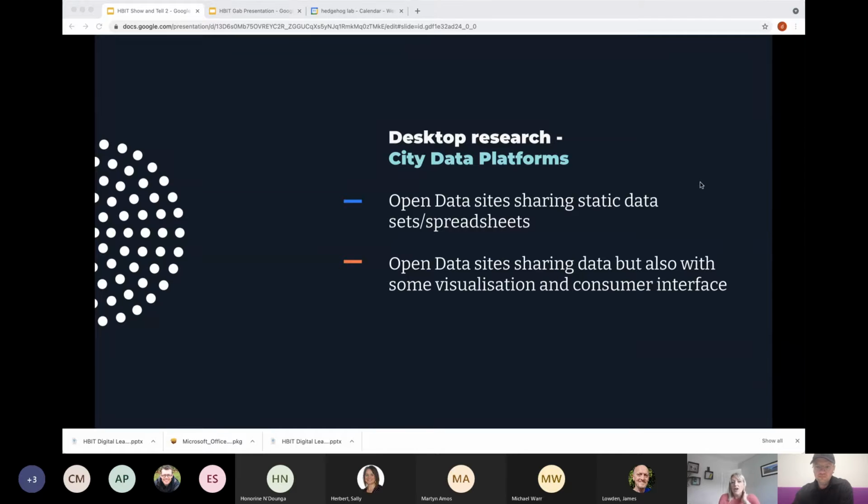Next slide, please. So then we hand over to David for the work that we did on thinking about what cities are doing in terms of sharing data.